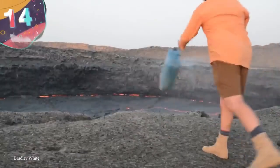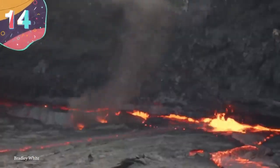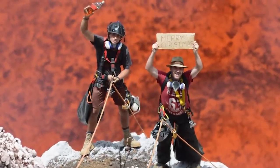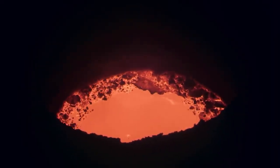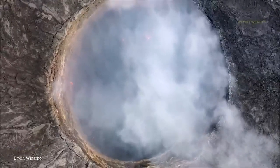Number 14. Water thrown into a lava lake. This video features YouTubers Bradley White and Jeff Mackley throwing a container full of water into a lava lake at Erta Ale, meaning smoking mountain in the local Afar language. Erta Ale is a continuously active basaltic shield volcano in the Afar region of northeastern Ethiopia.